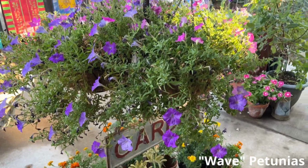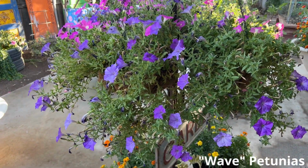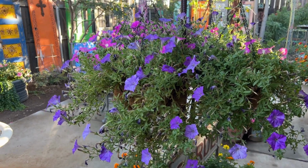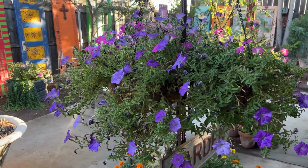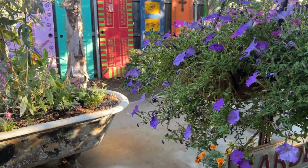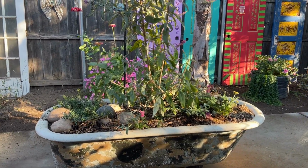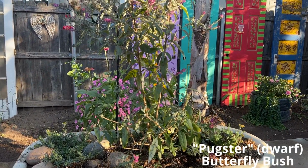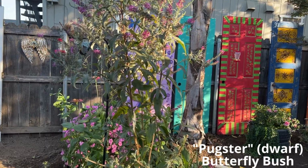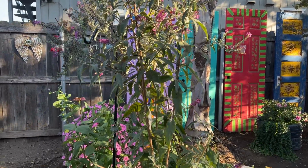My wave petunias are definitely struggling in this heat, but I come out and water them twice a day. I'm not going to give up because I know in a month or so we're going to start cooling down a bit. I pruned back my butterfly bush really hard and it's blooming again. I'm very happy about that.